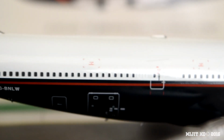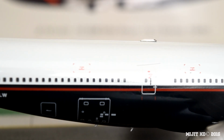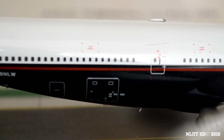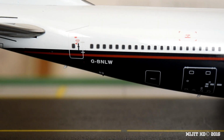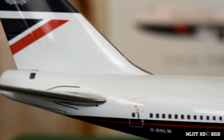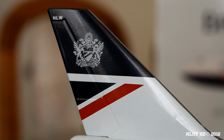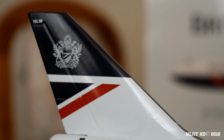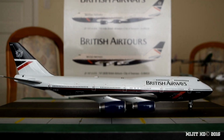Oops, I knocked the model there. Right, so we got the rear cargo container door and the bulk bin door, registration number, and then the logo on the tail. Okay, before I show you underneath the aircraft, just a little bit about this livery here.